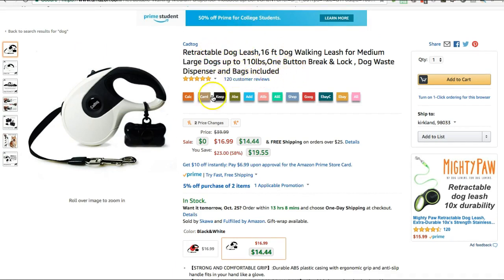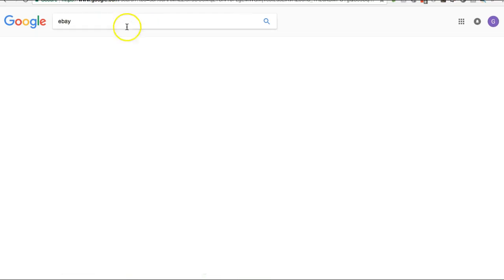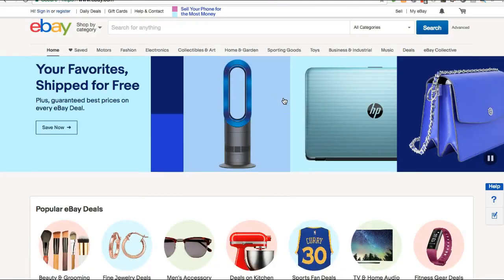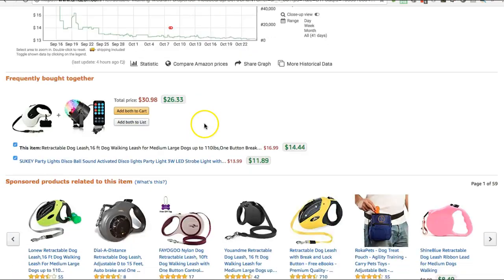One way you could do is click here and then right click and search on Google by image, and right here, eBay. Doesn't always work like this, but yeah, whatever. You could easily just copy a little bit of a title. Dog leash, walking leash. Dogs, okay. One way is this way. Another way, if you could get, let's see.